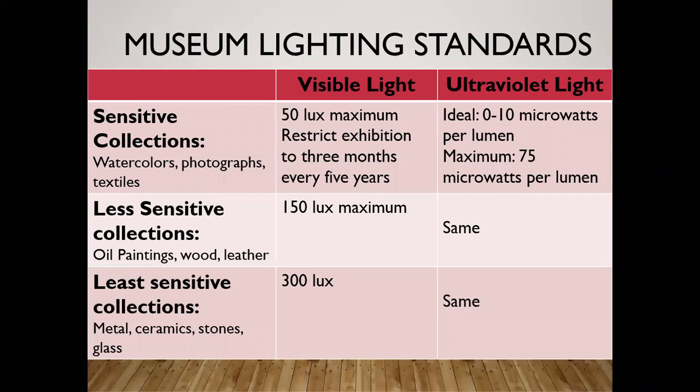Enjoyment and perception are generally seen to increase as the light increases up to about 200 lux. But after that level, there's very little additional benefit that's been observed. And just to touch on UV, again, traditional ratings say 75 microwatts per lumen. But in this day and age, there's really no reason for the UV to be at that level. 0 to 10 is perfectly easy to achieve and a much better choice to make. So let's remember again, it's total exposure that matters as much as current lux level. But these are some commonly used numbers.